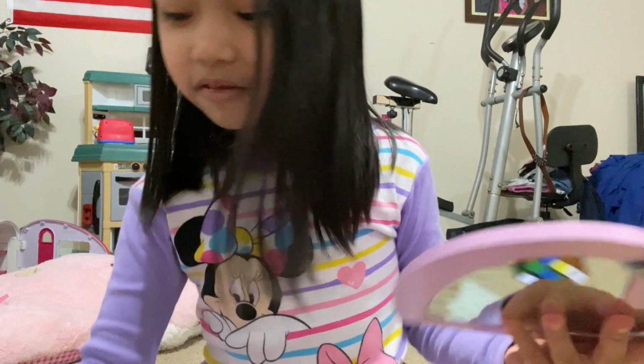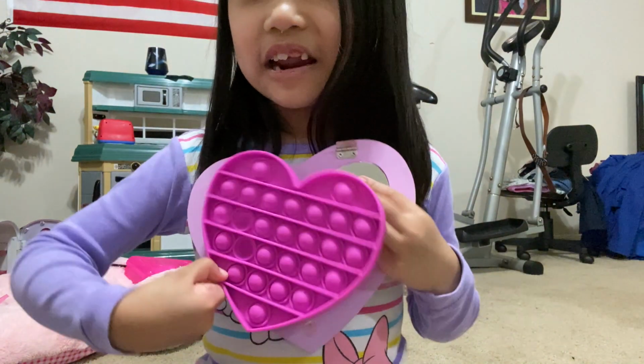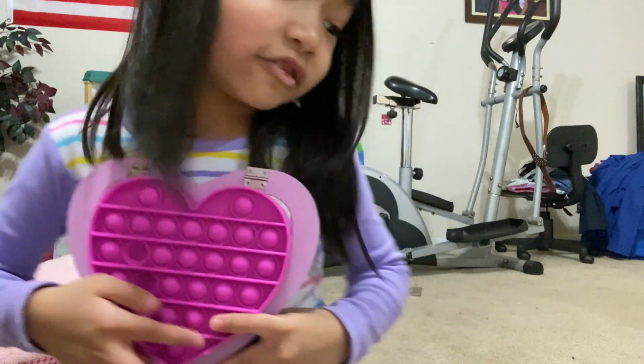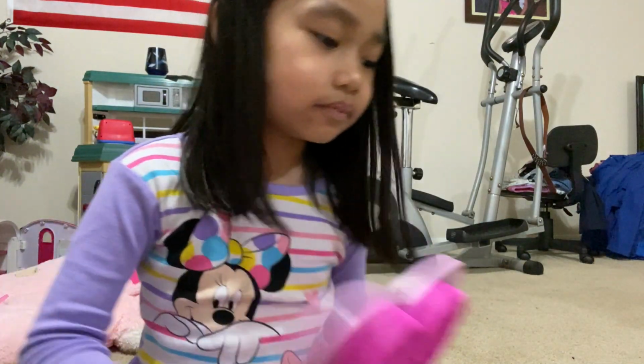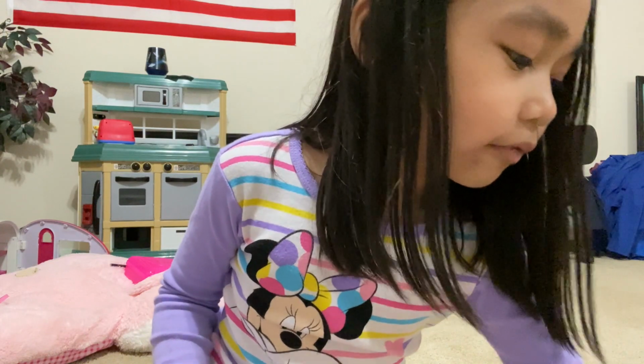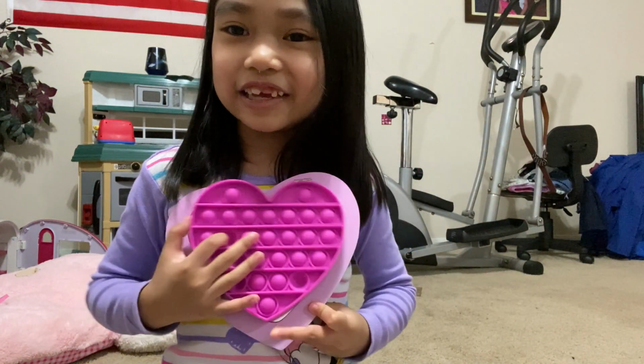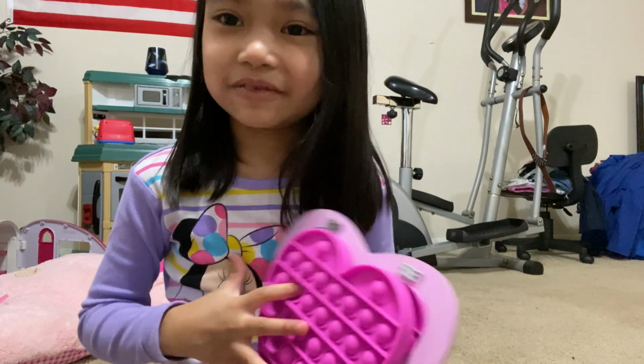Okay, I give the connected puppet a 10 out of 10. It's a 20 out of 100. It's really cute. Wait, the connected puppet is only for Valentine's Day only. It's very cute, though.